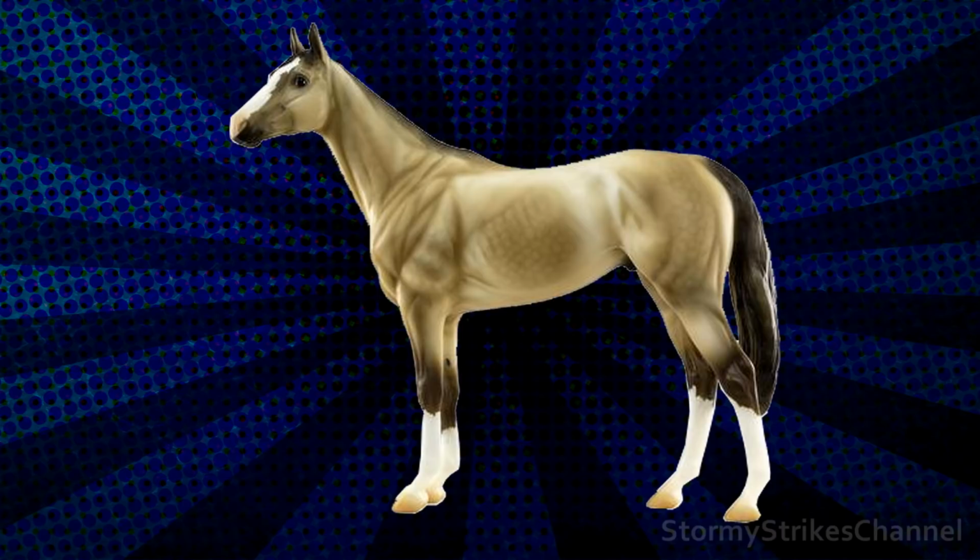And I also wish that he didn't have the 4 white stockings, as I already mentioned. I'd much rather like him if he just had like 1 or 2 little socks. But that's just what I would personally like if I was to make little changes to this model. I do like him and I do plan to get him.